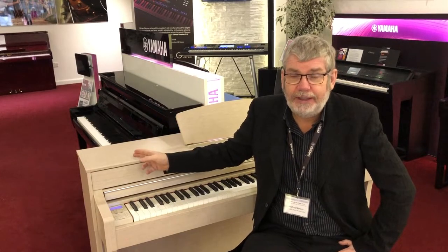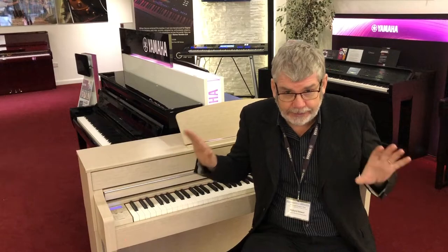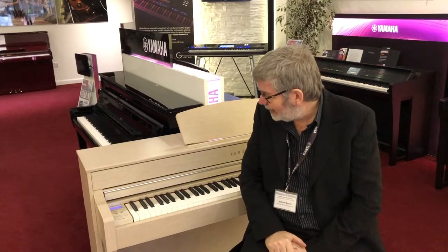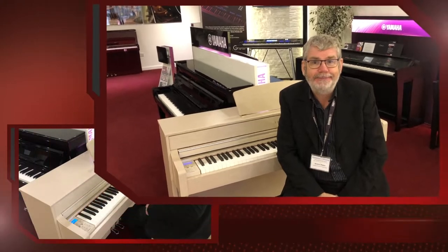The new ones of these now, the 735 white ash, virtually out of stock everywhere, and there will be no more. That's it, until at least March 2023. But we have this one, and it's fabulous. It's great. I'd forgotten how good these were. Just a lovely piano. So, without any further ado, let's have a listen to some piano sounds.